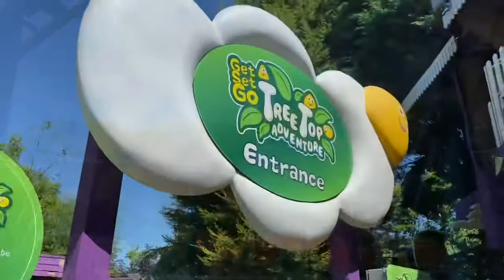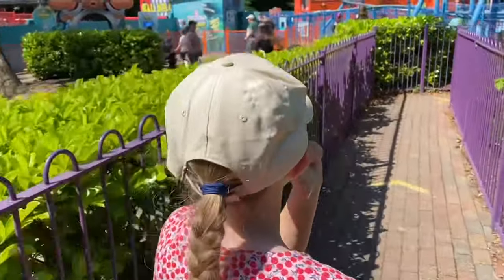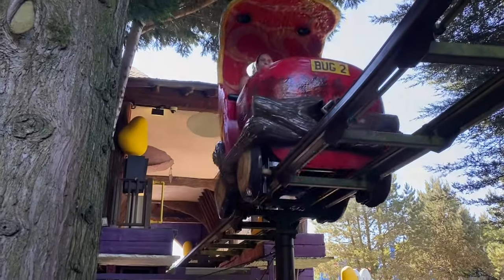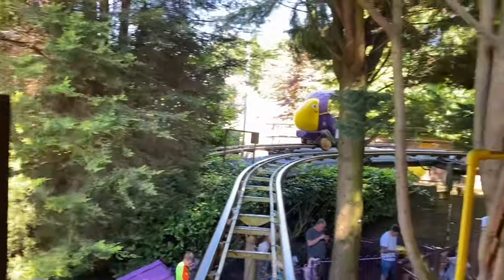Yeah, great ride. Okay, so the treetop adventure. It's still on a 20 minute queue, but we're going to wait, aren't we, Holly? Because you want to try it, see what it's like. And we'll see you on ride. Watch your head. Yeah, you have to mind your head as you get in. Here we go. The Get Set Go treetop adventure. Got a green light and we're off.